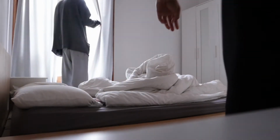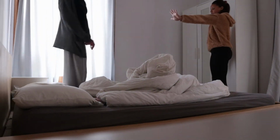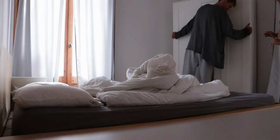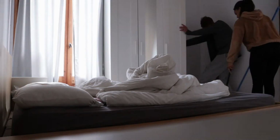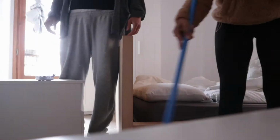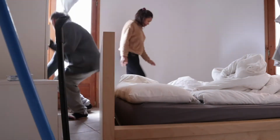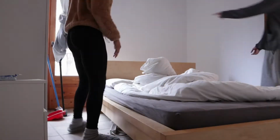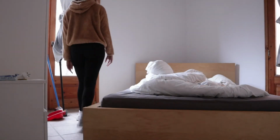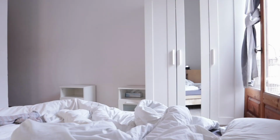Now to make over the bedroom, the first thing I'm going to do is rearrange everything. The old layout was super boring, so I'm going to try to use some new angles in here and make use of the same furniture items that I already have, but in a new way. For example, I'm going to use these two nightstands as the base of a makeshift vanity.